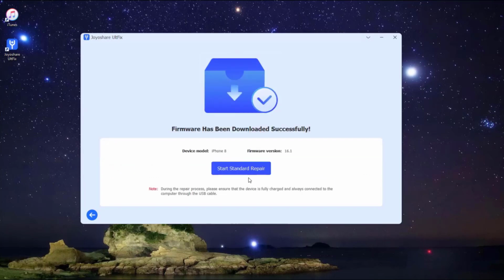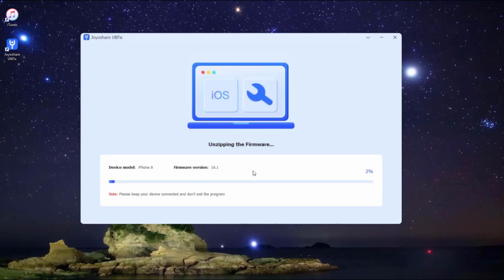Lastly, click the Start Standard Repair button. The downloaded firmware package will be unzipped, and the program will start to fix your iPhone issue. A few minutes later, the repairing process will finish, and your iPhone will come back to normal.